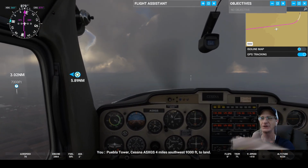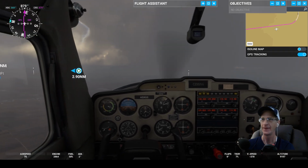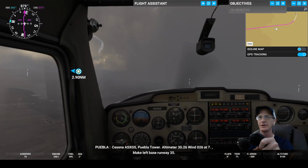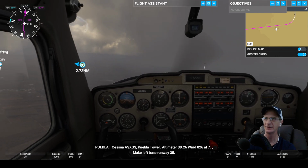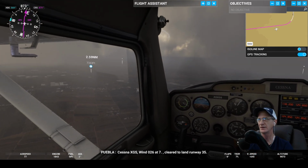Puebla Tower, Cessna Alpha Sierra X-ray Golf Sierra, 4 miles southwest, 9,300 feet to land. Cessna X-ray Golf Sierra, Puebla Tower. Altimeter 30.26, wind 026 at 7. Runway 35. Cessna X-ray Golf Sierra, wind 026 at 7, clear to land runway 35.